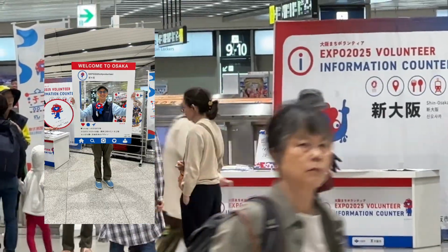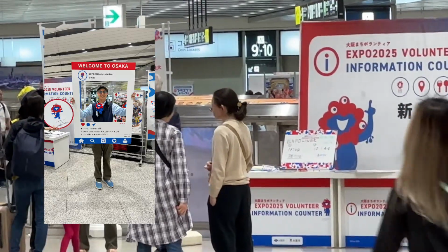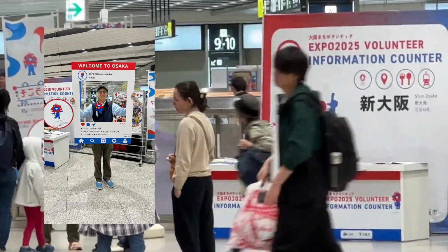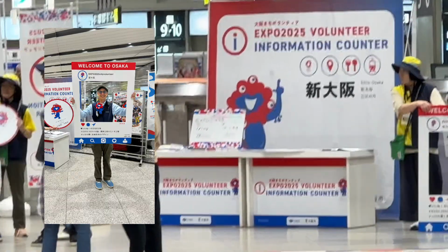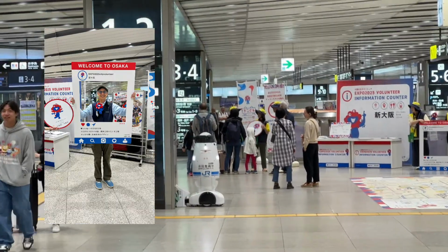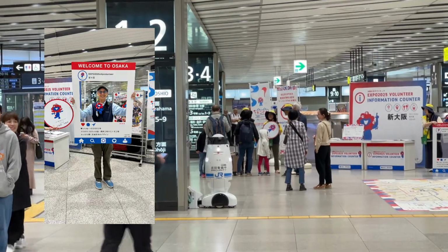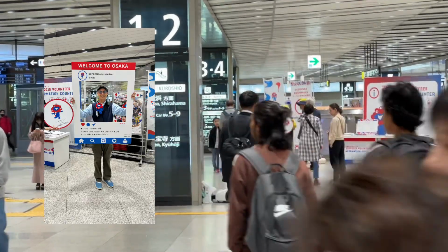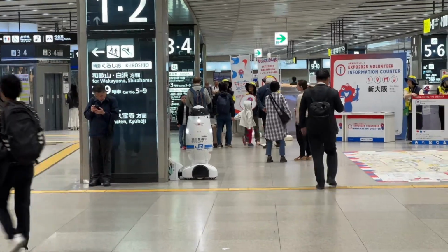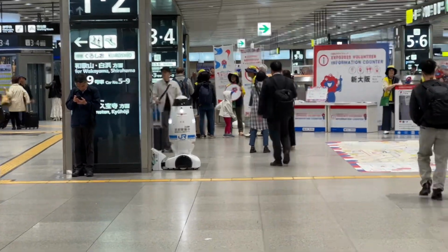It tells you the departure times of the shuttle bus from Umejima. I think there's a platform 2, but they keep changing and updating it. And there's enough staff here, so even if it got crowded, they'd be able to help you. Right now they're helping some people get to the expo. So it's really easy to get there from here. It's not something that I would worry about too much.